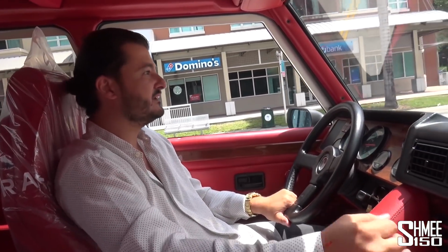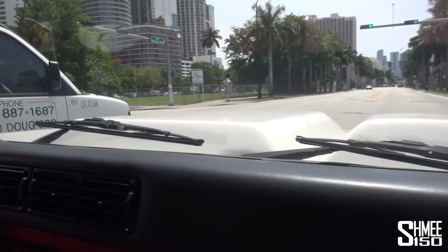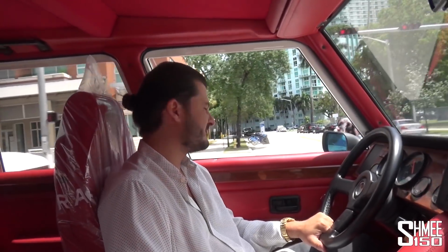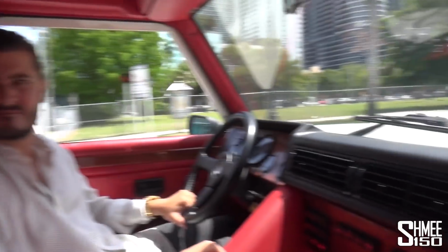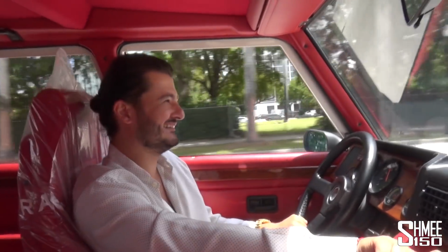And you know what? This is not just looks, you could actually take this off-road. There's no question. It was built for the military, for serious rugged off-road driving. Many modern SUVs have serious capabilities, but they're not the same. This is the kind of car you could do anything with. Yes, exactly. This could take on the world.